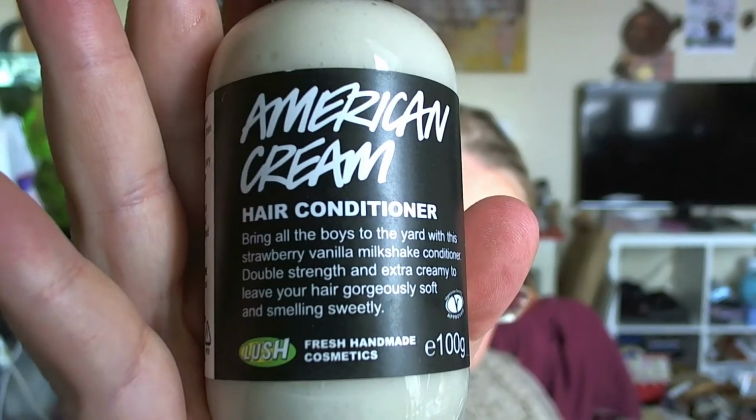Okay, the next items I got are three in bottles. I just got a small one of this one to try. It's American Cream Hair Conditioner. It says bring all the boys to the yard with a strawberry vanilla milkshake conditioner. Double strength and extra creamy to leave your hair gorgeously soft and smelling sweet. And it does smell divine. Oh, I love the smell. Absolutely love the smell. So I'm probably going to try that one this weekend actually, because I need to wash this mop of hair. So I'm probably going to try this one tonight actually, and I will do a before and after for you when I do.